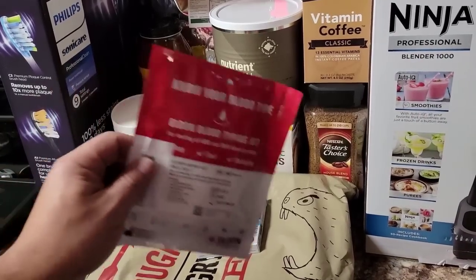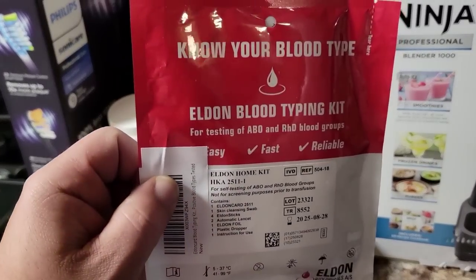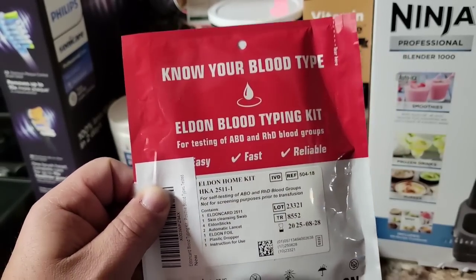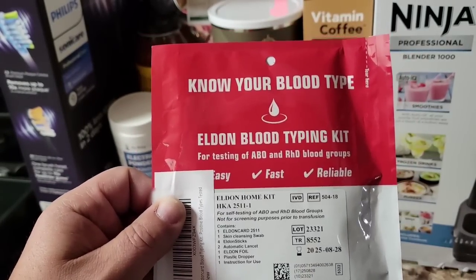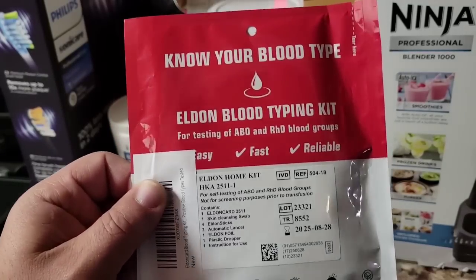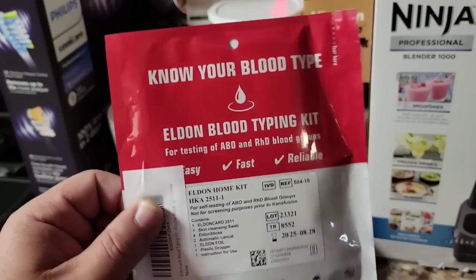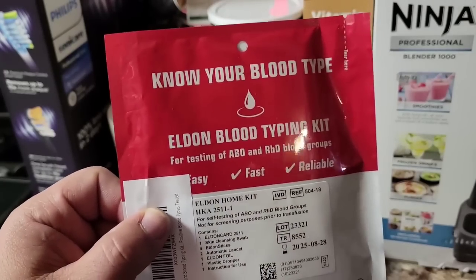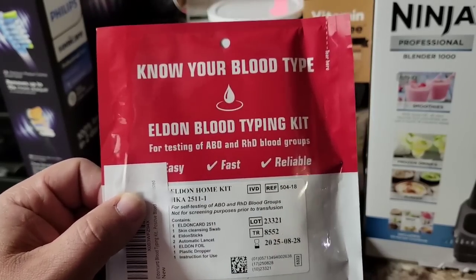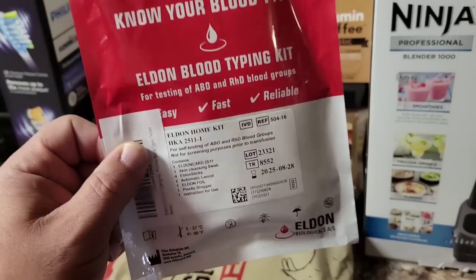A couple of things that I haven't really thought about in the past was this right here. Actually, my wife looked at this and said, hey, we ought to get one or two of these. And this is a kit that allows you to determine what blood type a person is. It's very important for you to know this. You just never know when you may need to provide that information to a medical professional or for whatever reason. So if there's someone in your family that maybe you don't know what their blood type is, go ahead and find out this way if you don't want to go to the doctor to do it. And or if you just want to have an extra one or two, I think this is a good idea.